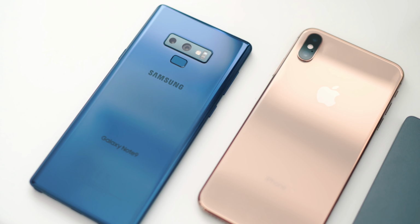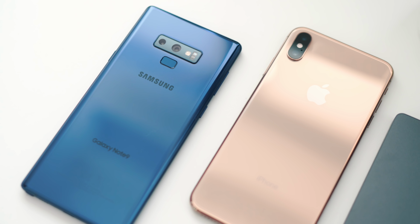Pixel 2 still takes the king of the crop, even though it's a year old, which is pretty crazy. I'll be sure to compare the Pixel 3 to the XS once that comes out. I'll be there at launch in New York.